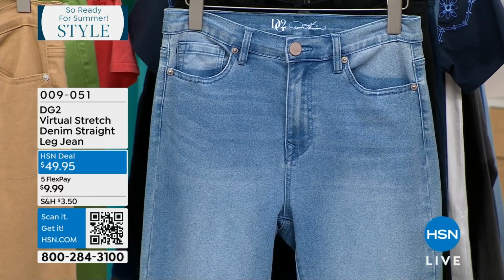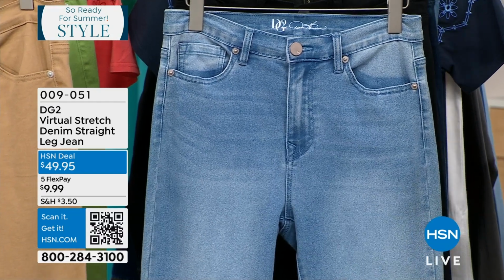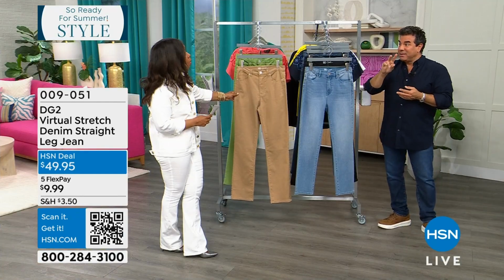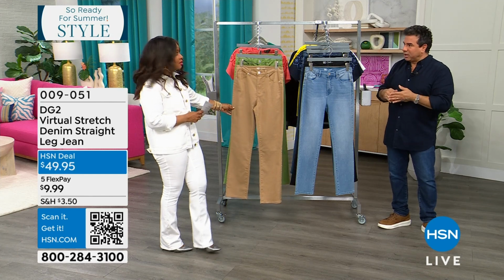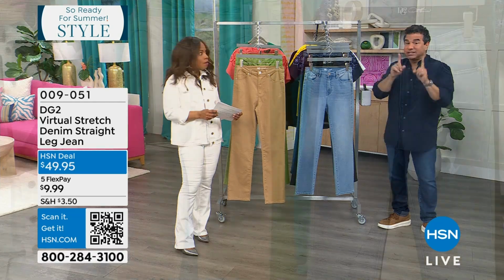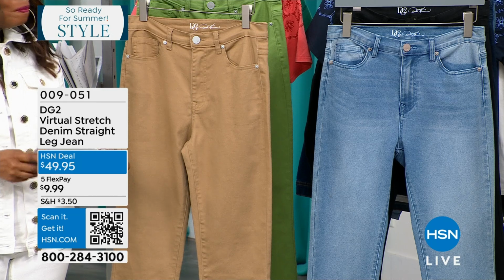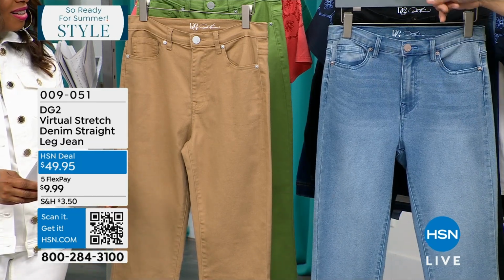We had never made it before. Last April was the very first time in 30 years we made a virtual stretch straight leg jean, which sounds nuts. I've told this story 10 times, I'm going to tell it again. We sold 9,000 pairs in 2 airings because we'd never done it. Customers are going crazy. So we reordered, doubled the order. 16 or 18,000 brought back, sold out again. Took 6 months to get them back. Brought them back again, doubled the order again in January of this year. Sold out again. Now we have restocked them and we brought in 2 fashion colors, sand and olive.